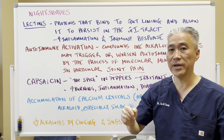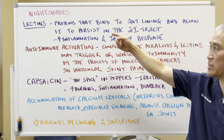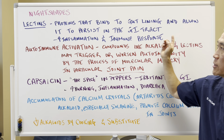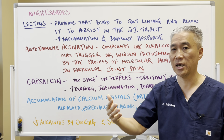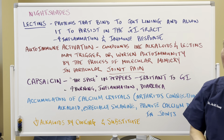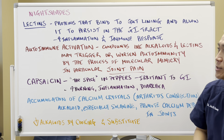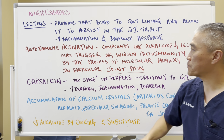So to the rest of the video, nightshades also have something called lectins. I made a separate video on lectins and all the different impacts it may have, but basically it's a protein that binds to the gut lining and it allows it to persist in the gastrointestinal tract. What this means is that it will, over time, create some problems for certain individuals. It can increase inflammation and, again, increase the immune response, triggering autoimmunity. It can also activate autoimmune disease, like we said.